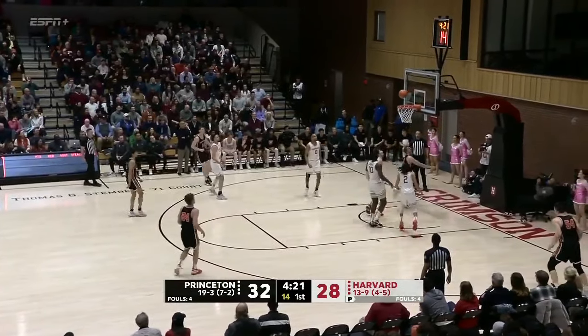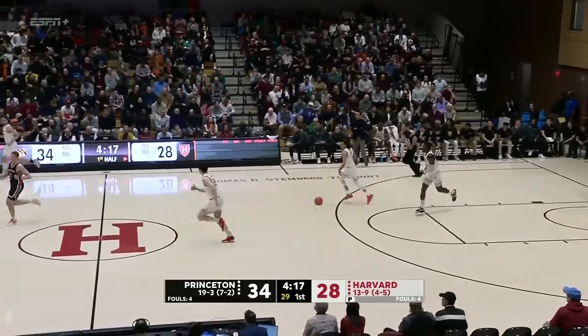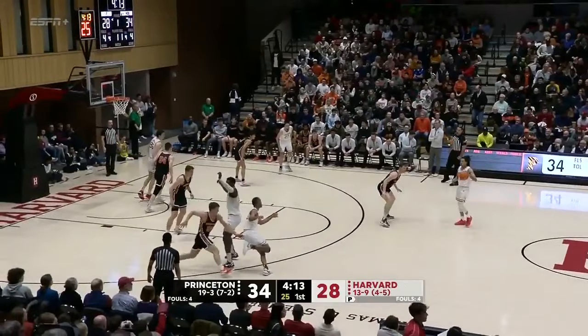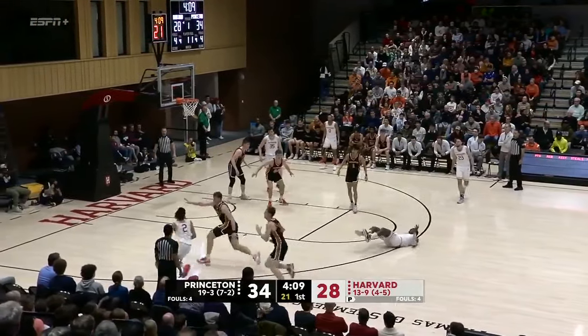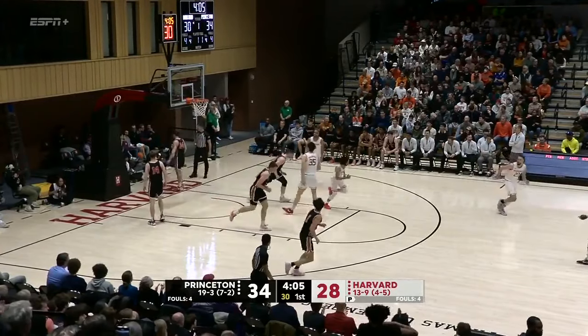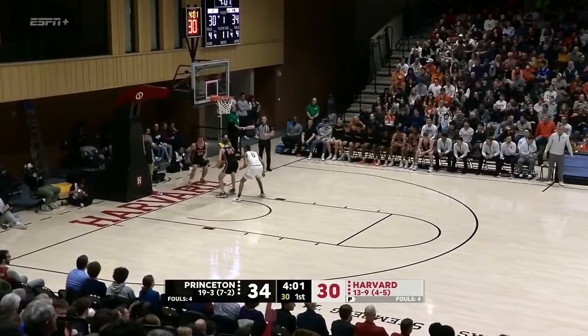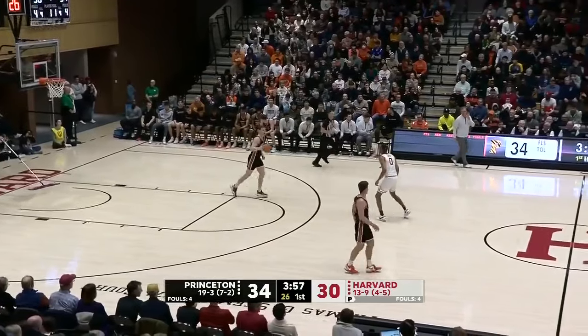Pierce all alone on the drive, lays it up and in with a left hand. That's a set play right there. It's all Princeton on the dribble handoff. Fake and then just cut through the double team. Tigers back up six. It's a two-man show for Princeton right now. Okpara hit the deck. Mack gets to the rim and scores. Harvard doing their best to answer blow for blow right now, but they got to find a way to slow this Princeton attack down, specifically Lee and Pierce.